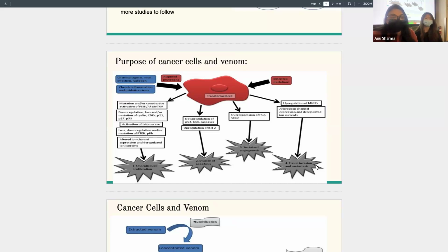In this image, you can see that the first one shows unbridled cell proliferation, which is basically the activation of telomerase and altering of the ion channel. The second one is the evasion of apoptosis, which breaks down the p53 genes and the caspase genes. The third one is sustained angiogenesis, which is overexpression of specific genes. And the last one is tissue invasion and metastasis, such as altering the ion channels again.